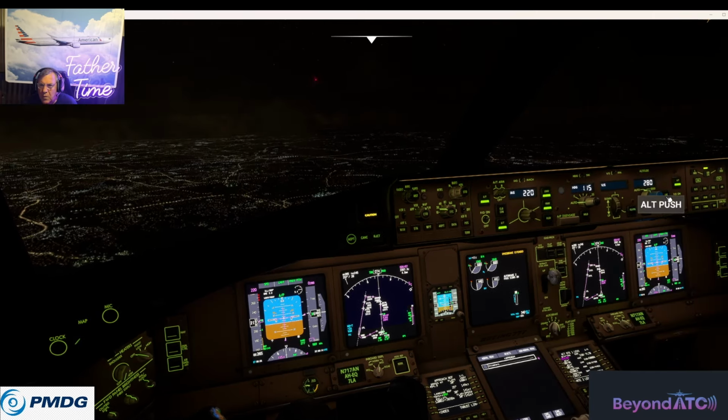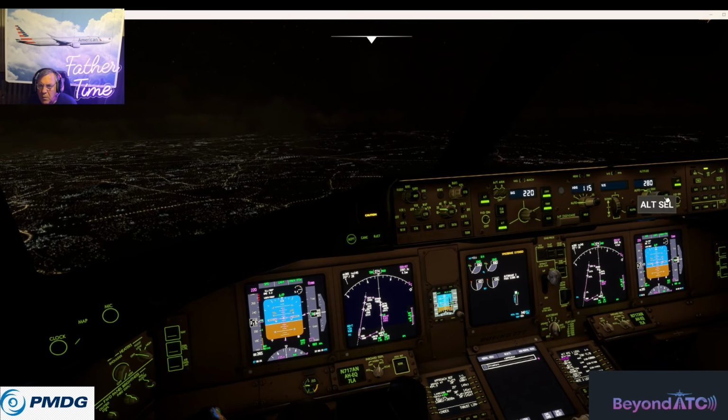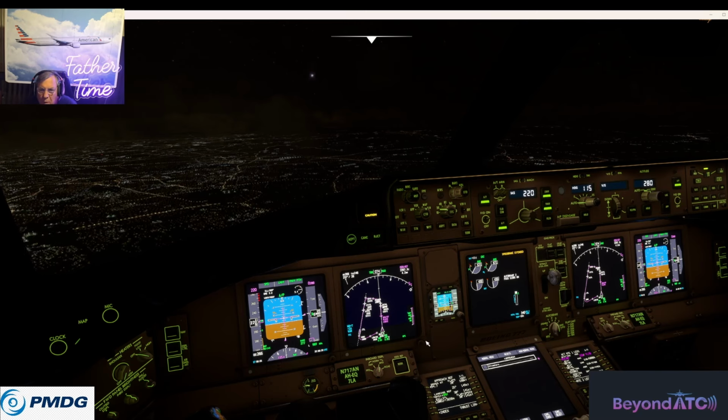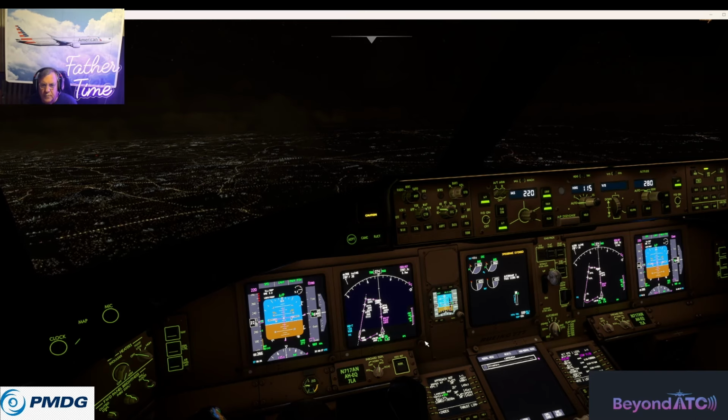Heathrow Tower, American 142 heavy, ILS runway 27 left. American 142 heavy, Heathrow Tower, wind 230 at 14, runway 27 left, cleared to land. Runway 27 left, cleared to land, American 142 heavy.